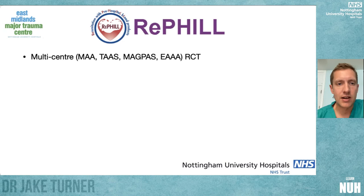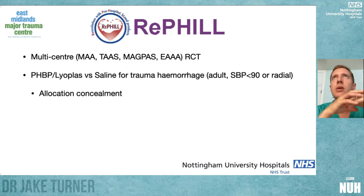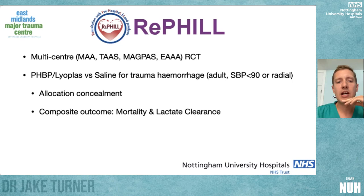Air ambulances love their acronyms, so here they are. And it was a randomized allocation concealment trial. What that essentially meant was you arrived on scene, you opened the box, and you didn't know if it was going to be blood products or Lyoplas versus saline in the box itself. They had a composite outcome, so combining mortality and lactate clearance. And they did that because the incidence of these cases is rare, and to achieve their required power calculation was going to take them decades if they didn't have a composite outcome.